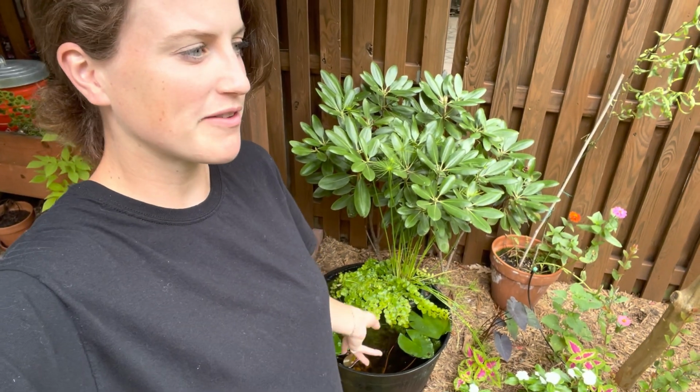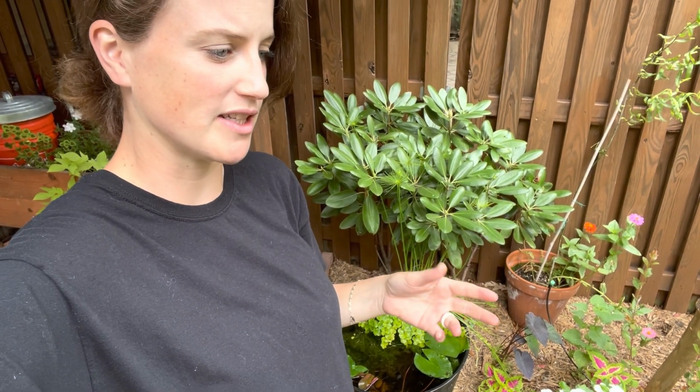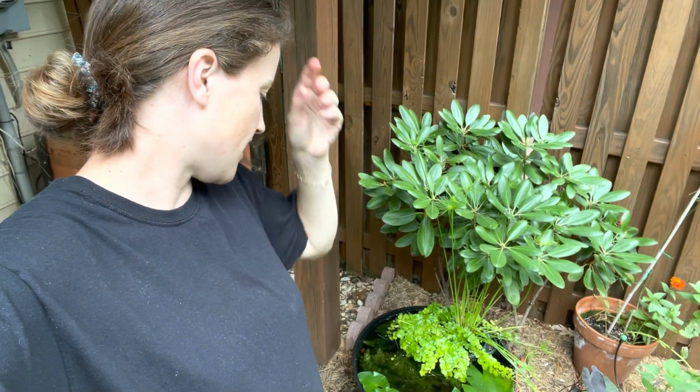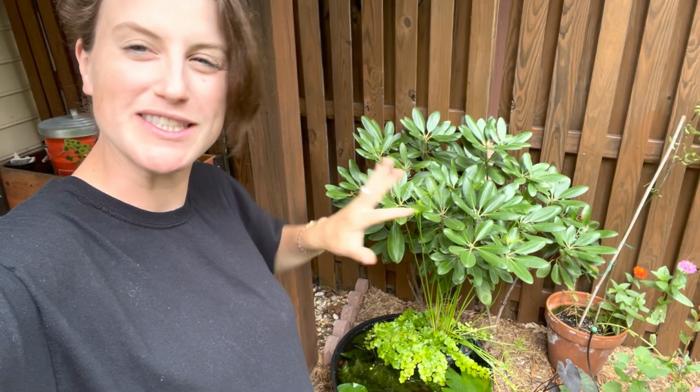So now it's all full of water, and I probably fill it about once a week, I would say. Now that the summer has really hit, it depends a little bit on how much it rains, but it's kind of protected right here, so it doesn't get a whole ton of rainwater. So yeah, about once a week, and I feel like it just looks so much better once it's nice and full.